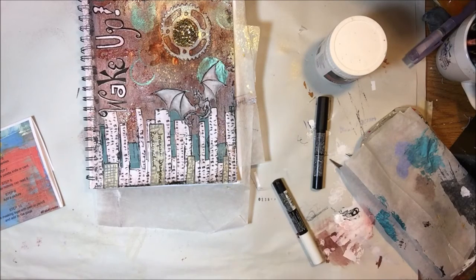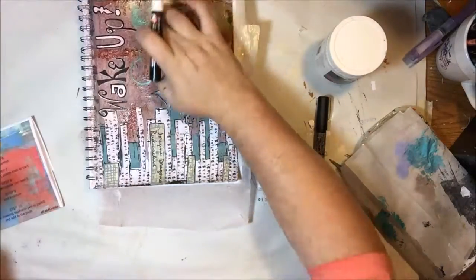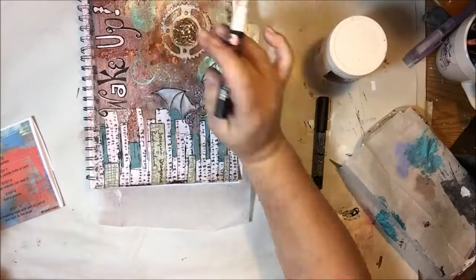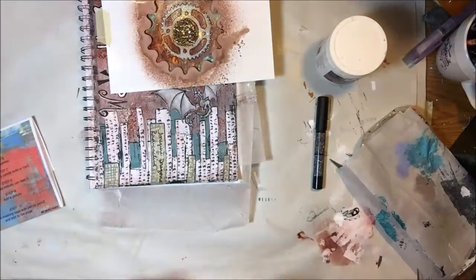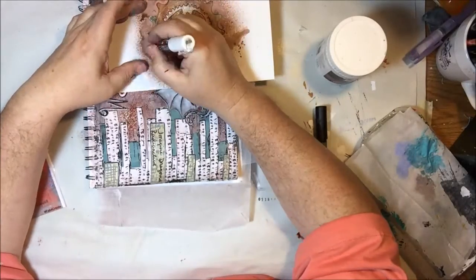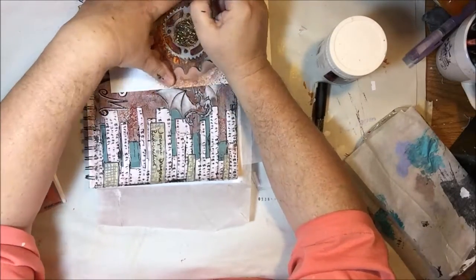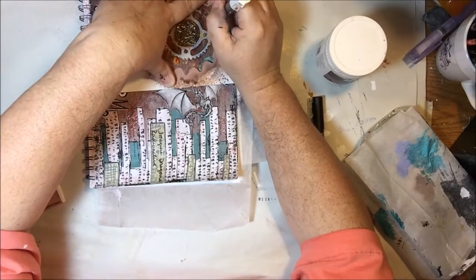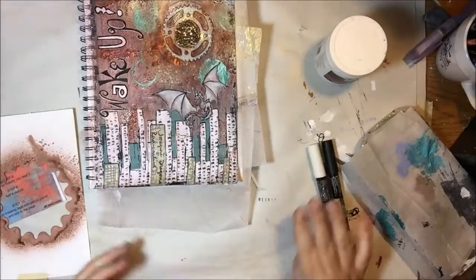So I'm still using my pins to do my detailing, but I think I'm just about done. Oh yes, I decided that I lost my bigger gear that went around the outside. It kind of melted away when I sprayed the water. And so I'm just kind of highlighting it to bring it back again. It's subtle, but you can see it on the page in real life for sure.